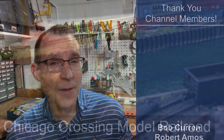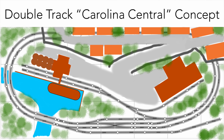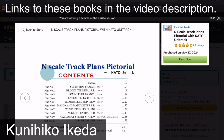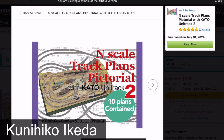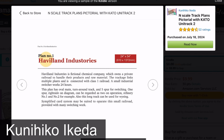Now, I bring all this up because I've been pondering starting a 36 inch by 80 inch N scale layout next year. And so I'm doing some preliminary planning on that project. And I've been playing around with a Carolina Central concept for that project. But a viewer recently suggested I look at the Kunihiko Ikeda books, which I'm probably saying that name wrong, but those books on Amazon that he has, which are digital books that you can download. And so I bought a couple of those books and I've really enjoyed some of the layout concepts that he has in them. And I'll show you some of the free samples available on Amazon here so you can kind of get an idea of what those look like, as well as some of my favorite layouts from those books.